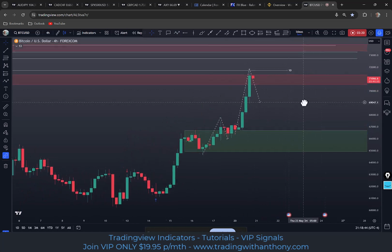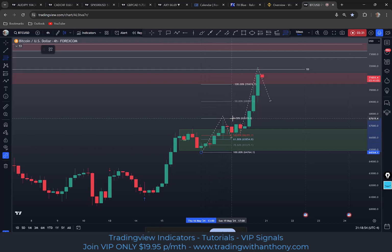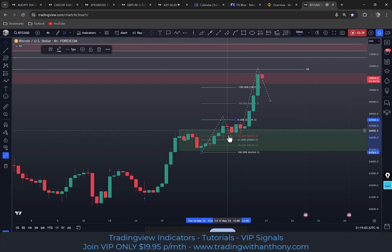And my rules of engagement is this. I'm looking for a discount. I'll grab the fib retrace, swing low to swing high on the fib, and 50% of the fib is basically my bottom line. It's got to trade through that for me to get involved. Under here is a discount. This is 50% of this price swing, and the 61.8 is an ideal target for an entry.